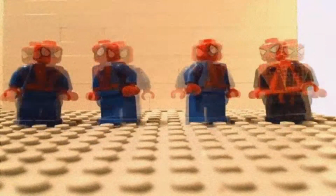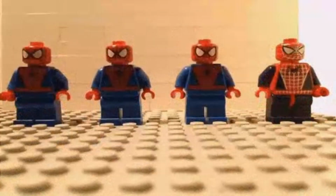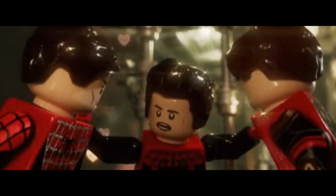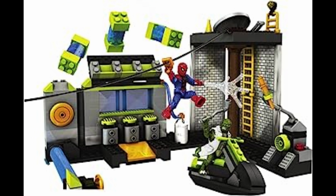LEGO had the license for Spider-Man and Spider-Man 2 sets in the early 2000s, but why did they not make sets based on the third Spider-Man movie in the Sam Raimi trilogy? Well, they simply did not have the license. Mega Bloks did. In 2004, Marvel and Mega Bloks announced a multi-year license agreement, which allowed Mega Bloks to use several Marvel characters in order to make various movie-related products.